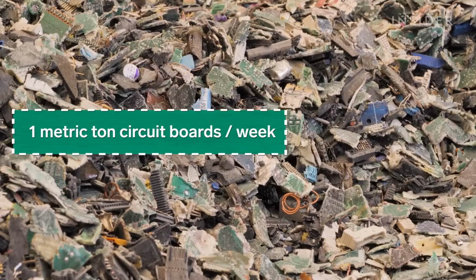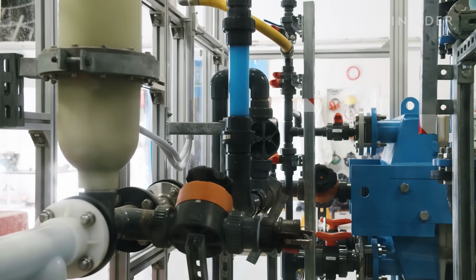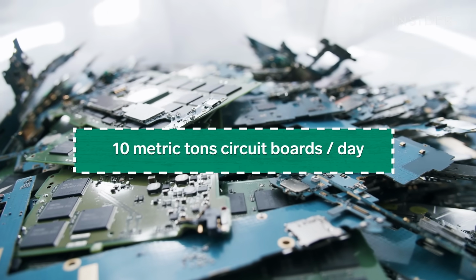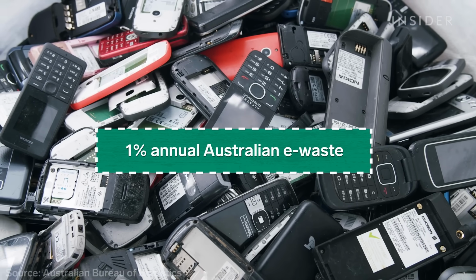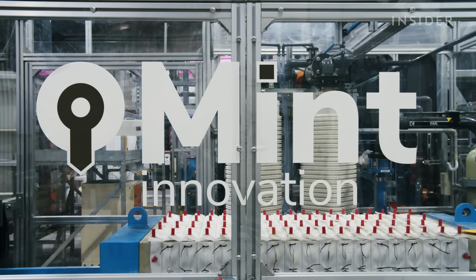It processes about 1 metric ton of circuit boards per week. But larger plants, like the one they're building in Australia, will process 10 metric tons per day. That would make the bigger plant able to process about 1% of all the e-waste Australia produces annually. The planned larger facilities will be almost entirely automated.